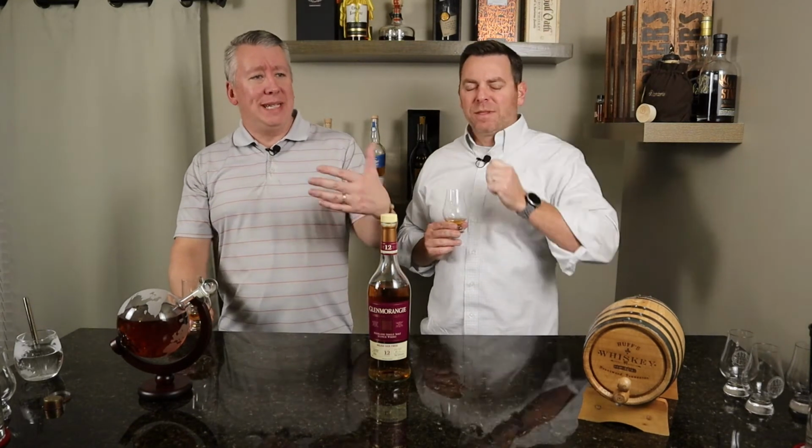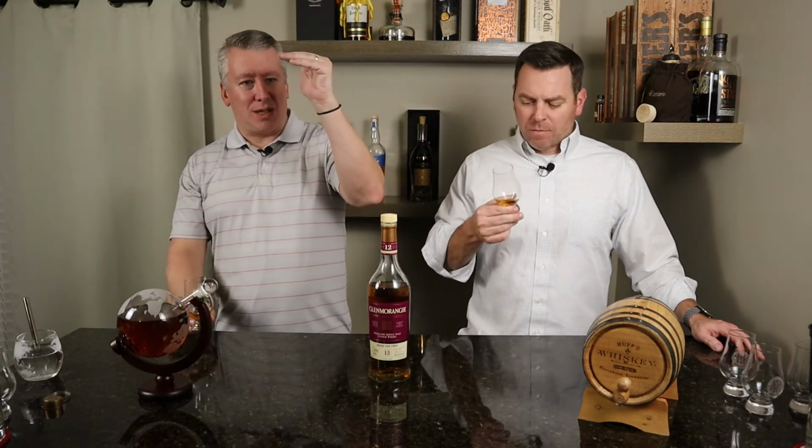But to me, neat, the fruit was first. If I'm going to rank the flavors, fruit was first, then there was honey. That switched. The honey's higher than the fruit. But the warmth really comes through nicely. It's good.